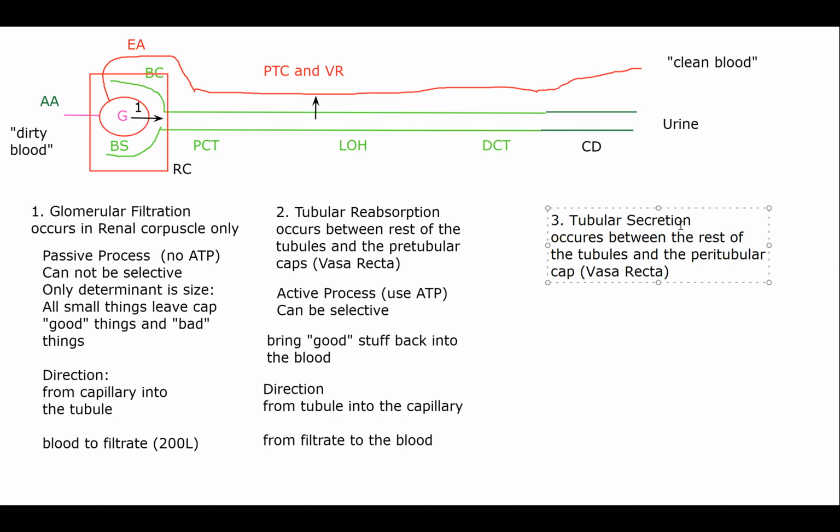Now, one of the things that I want to emphasize is we are putting these in numbered order, 1, 2, and 3. 1 definitely occurs first. So when we talk about these processes, glomerular filtration has to occur first. However, 2 and 3, oops, I didn't want that to be green. Let me use black. Glomerular filtration has to occur first, but tubular reabsorption and tubular secretion occur at the same time.